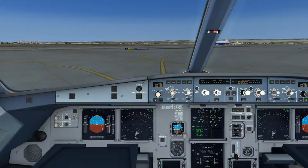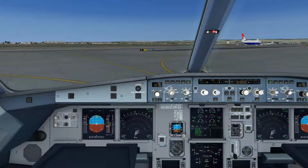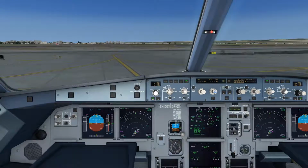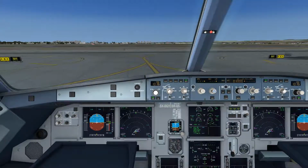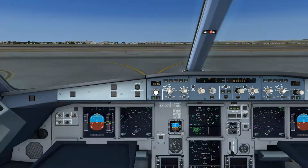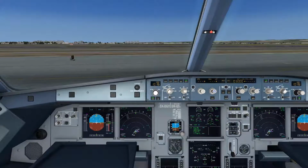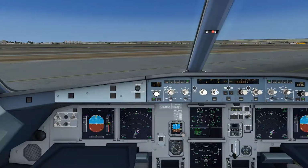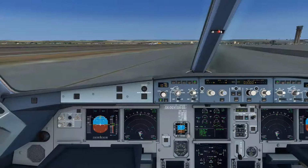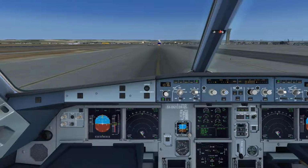Tower 124.6 and away. Aegean 211, continue taxi via Kilo, Romeo, number 2. Contact tower, 124.6. Continue taxi Kilo Romeo number 2. Flight deck. Okay, thanks for letting me know. Captain, the cabin is secure. Okay, thanks.